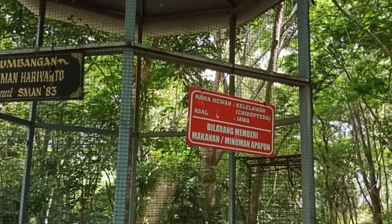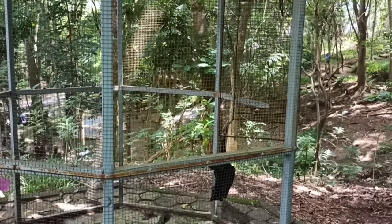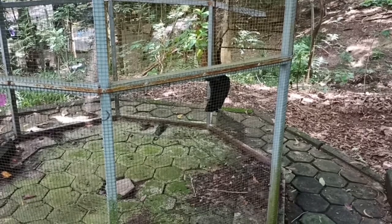In HUKO, there are also bats. Bats have another name, namely kelelawar. This animal is classified as a mammal.